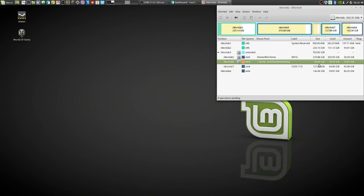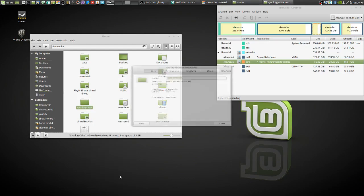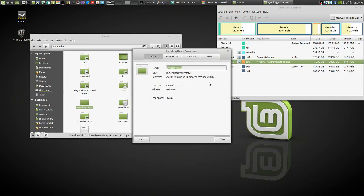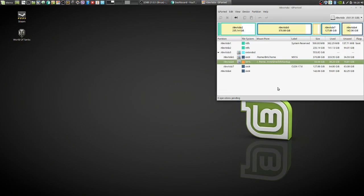Alright, but you see here, I've got 55 GB and 38 already used. Having said this, lots of them will be ISOs. No, the ISOs are not even here. But my Synology drive, I think there I got quite some data. Yeah, 21 GB. Okay, culprit discovered. It's you, Dirk. You're the culprit.